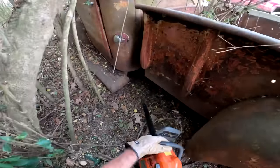So we're going to go ahead and get this hood out of the way because it's already aggravating me. Get this head. This is a flathead, so it's completely different than a regular style engine. The valves are actually down below in the block. So we're going to pull this head off and see if we can get these spark plugs worked out of there. And we'll be able to see what kind of shape the pistons and cylinders are in as well once we get that off.